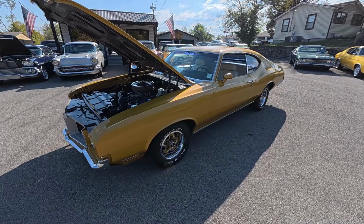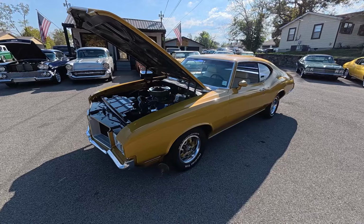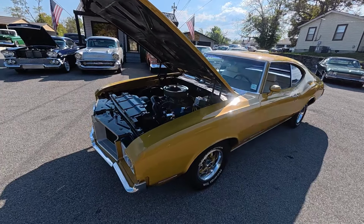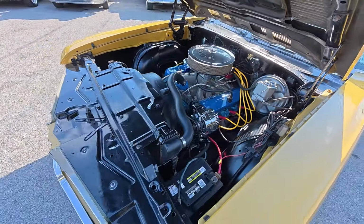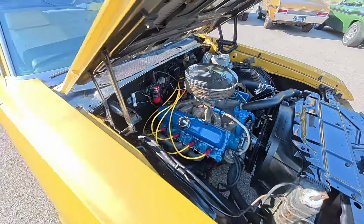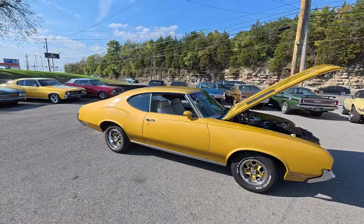Well, another test drive here at Maple Motors. We're in Hendersonville, Tennessee, about 15 minutes north of Nashville. And I've got this 1971 Oldsmobile Cutlass sitting here with a 455. You got power steering, power brakes. And we'll be taking her down the road for a test drive. Get that fire sale going on, you hear it?